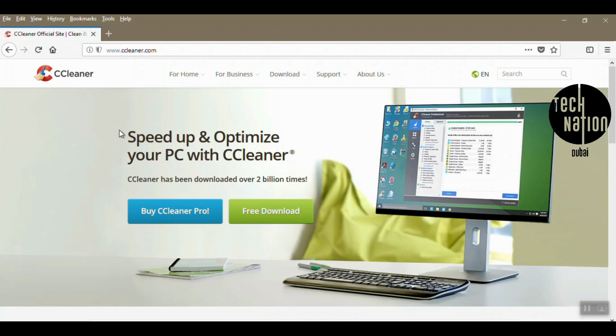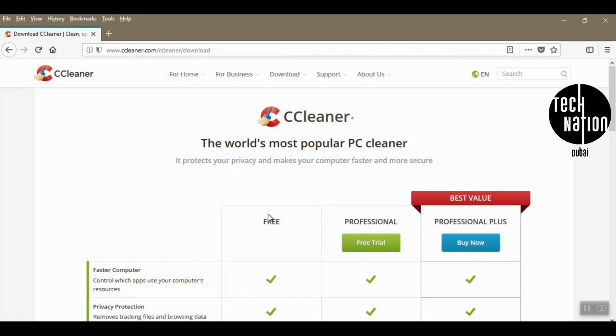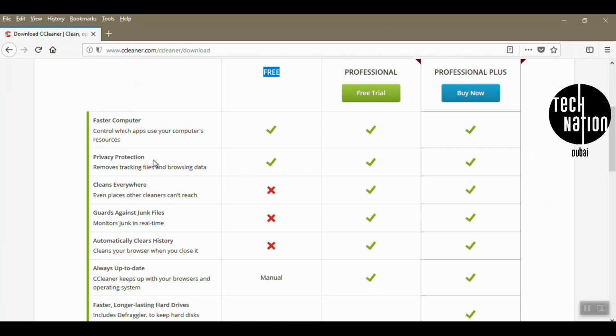So it's simple. Just go to your browser. It could be Internet Explorer, Google Chrome, Mozilla Firefox, Safari, Opera, or any other browser that you're using. Go to ccleaner.com and click on free download. Make sure there are three options, and make sure you go to the free one. Just scroll down. Don't worry about these crosses and tick marks. Whatever is included in the free software is all that you require.